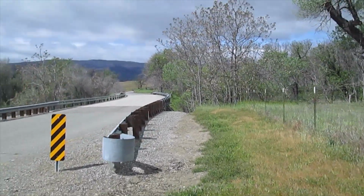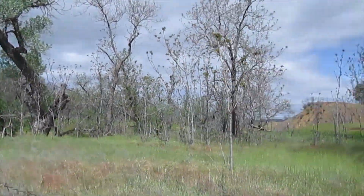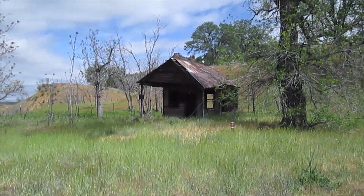Lots of old farms and homesteads out here. Here's one just off the road. Look at this little guy. How cute is this?